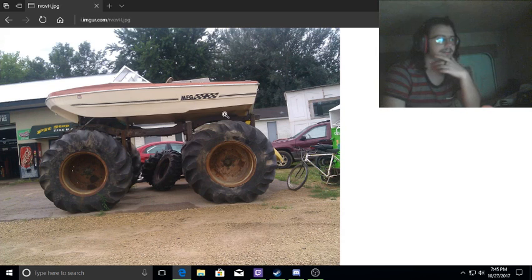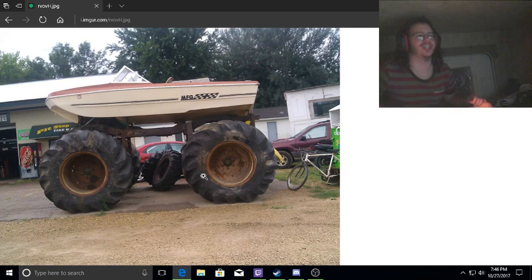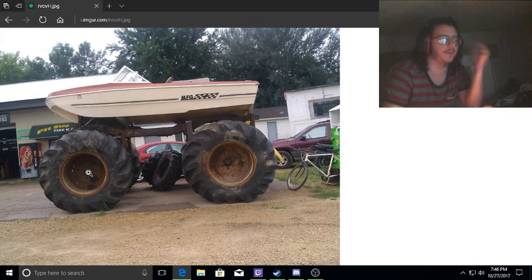Meanwhile, in Wisconsin. Jesus Christ. That's not even a car. It's not even a car. Is it even drivable? That can't be drivable. There's no way. That's like a roadside attraction to get people to show up to your pit stop tire, whatever that says. That's got to be a roadside attraction. There's no way you're driving that.